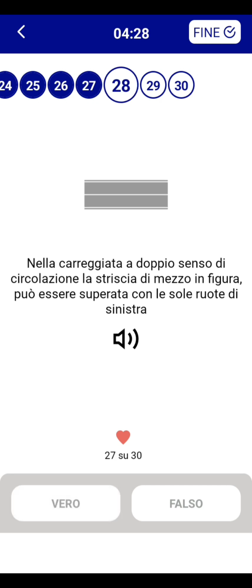Number 28 said, nella carreggiata a doppio senso di circolazione, la striscia di mezzo in figura può essere superata con le sole ruote di sinistra. No, it's not true that the middle line in this double way road can be invaded by only your left tires. So the answer is falso. Nella carreggiata a doppio senso di circolazione, la striscia di mezzo in figura può essere superata con le sole ruote di sinistra. No, it's falso.